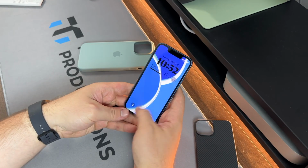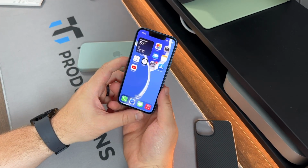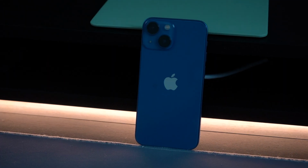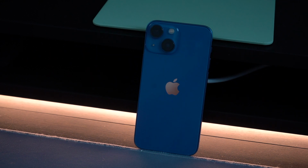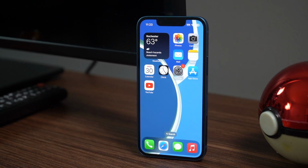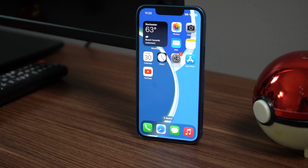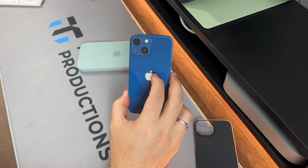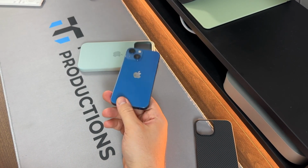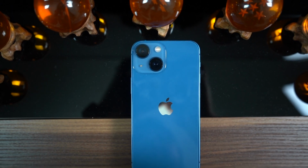Just everything. Like, if I was not reviewing tech, this would be my ideal smartphone. Well, let's put it this way. This would be my ideal iPhone because I still would probably end up using two devices, one Android device and one iOS device. But this would be my ideal iPhone and I wouldn't look back. I really do appreciate the iPhone 13 mini. I appreciate the fact that this compact smartphone packs a punch.